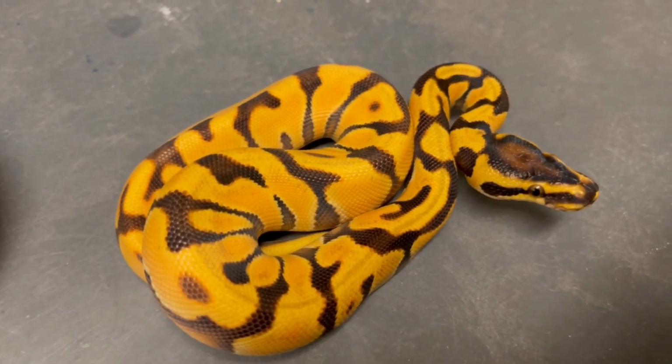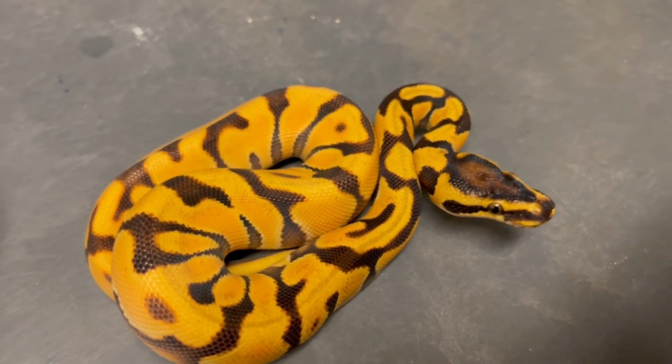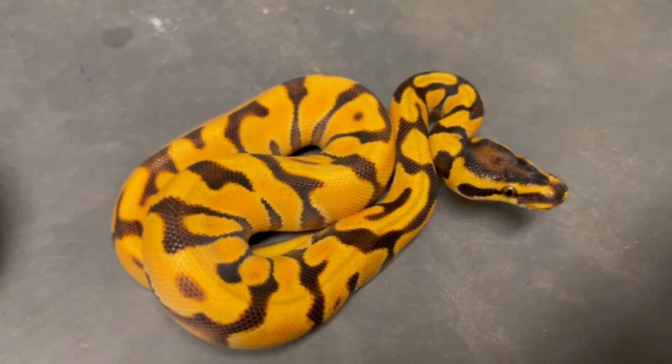I was going to show the best pumpkin ball python I had, and I forgot to mention it when I was doing the video, and then I realized that the last clutch I showed you, that orange one, was certainly the most pumpkinish of the pumpkins that I have here at Palumbo's Pythons and Boas. So that wins Pumpkin of the Year.